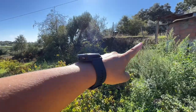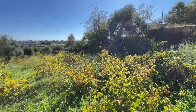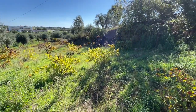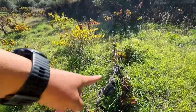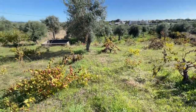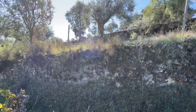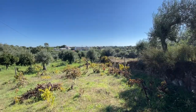Okay, first you see the old upstairs, that is not the border, it's that, okay? Here you have a vines area, old vines and new vines, it's a mix. You see that is very old and that too, but the other is new. All that part is vines area. That terrace upstairs is olive parts.